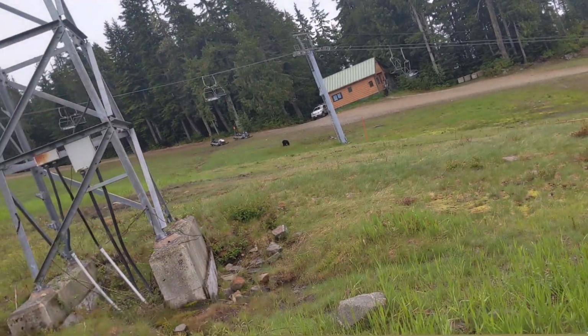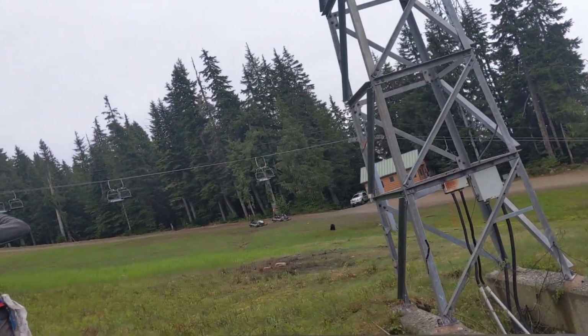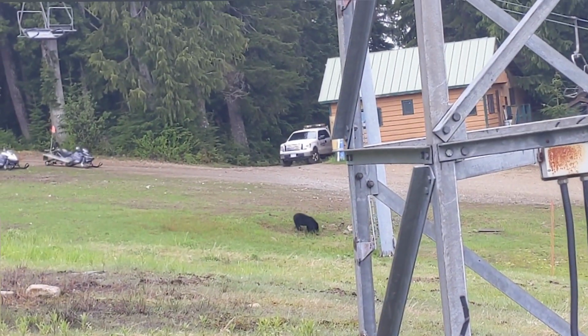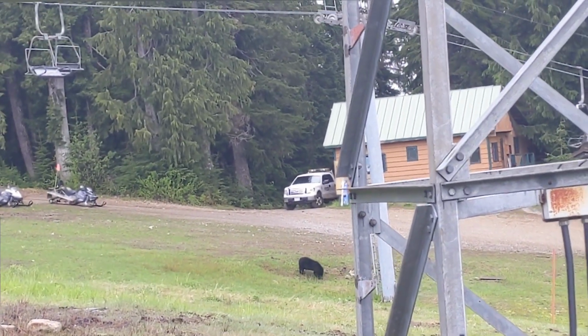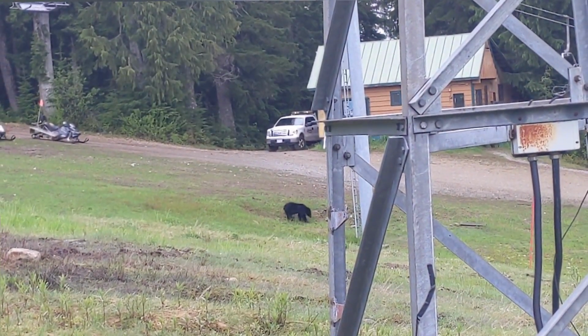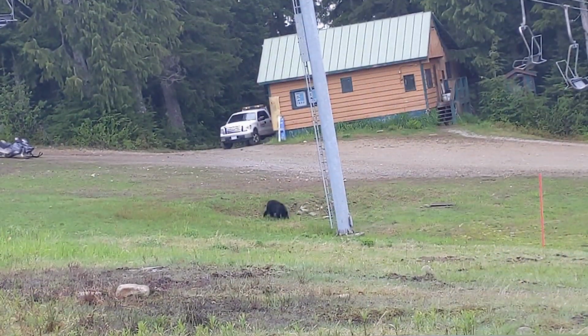Now there are two types of bear attacks: defensive bear attacks and predatory bear attacks. There's a big difference, and it helps to know the difference. Defensive attacks are generally surprise encounters, mothers with cubs, while predatory attacks are a bear hunting you. As defensive encounters are more common, I'll start with that.